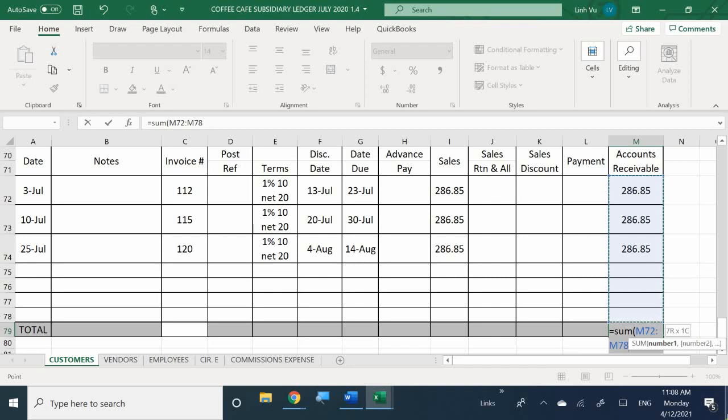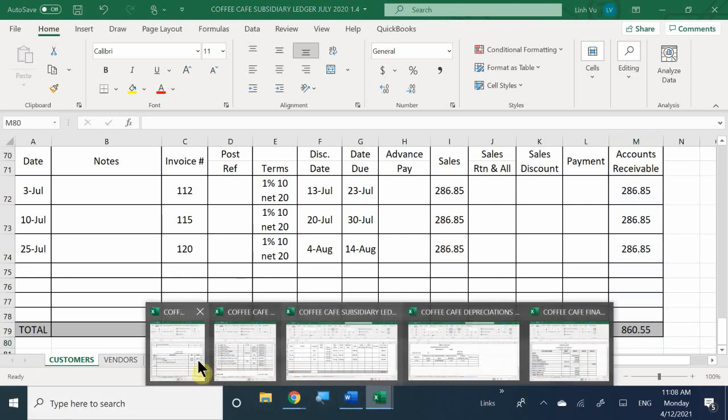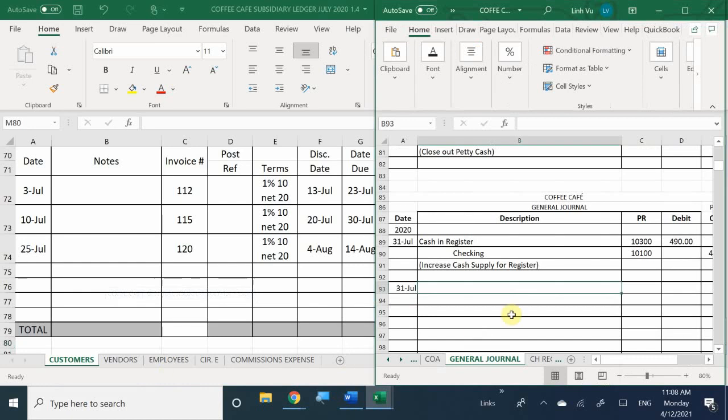How much in grand total does the 24-hour store owe us? 860.55. So therefore, it's going to be considered as an allowance for doubtful accounts. So let's go ahead and journalize this. We're going to recognize that what? How are we going to recognize that this person owes us money and is no longer going to pay us?